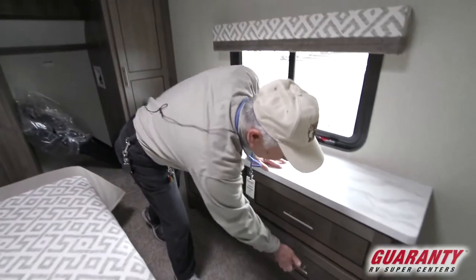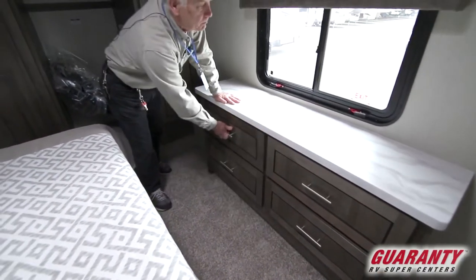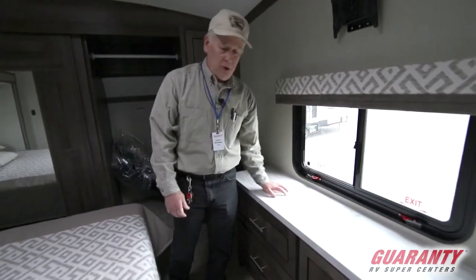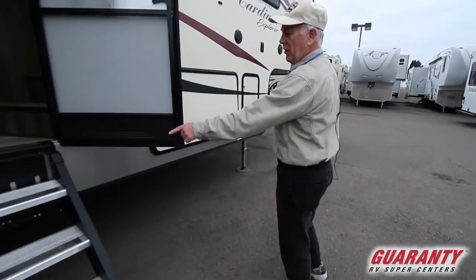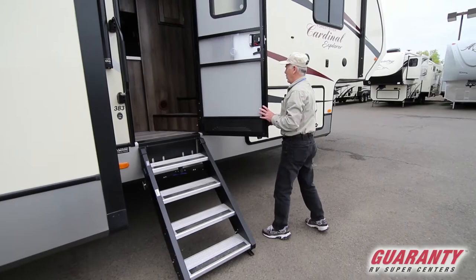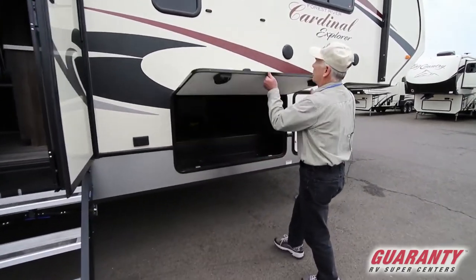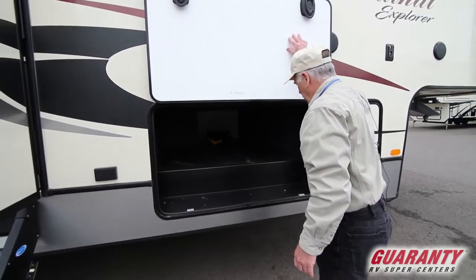You have these doors over here. Nice counter here to put some belongings. You can put a computer or something there. These are the nice solid steps there that people like. Those are extra sturdy and just flip right up when you don't use them. You got a 110 jack there. Nice magnet for your opening.